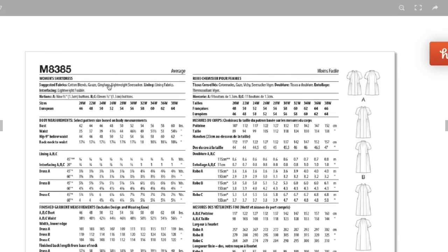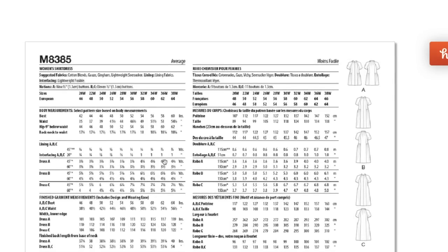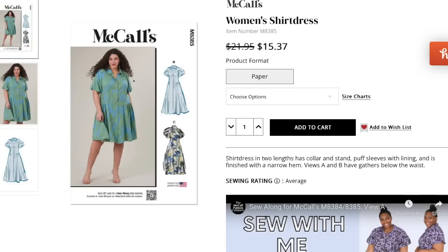All right, cotton blends, gauze, gingham. I think all of this is going to be the same. The ease should also be the same. It's just different sizing. So this one finished, again, it's pretty roomy throughout, but the finish in the bust is 46 to 64. Okay.